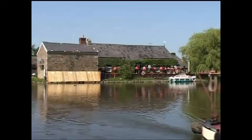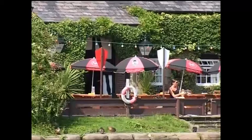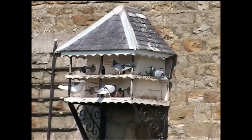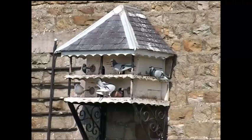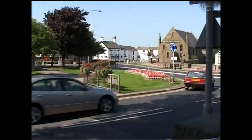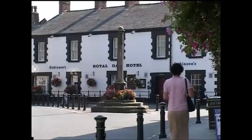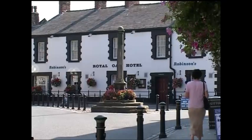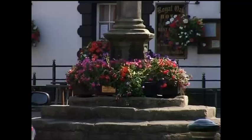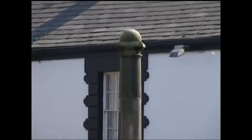The old tithe barn, now a restaurant, predates the canal by over 100 years, and unusually, it's built of brick. It's only a couple of minutes' walk into the old market town. In the centre of the marketplace stands the cross. No one seems to know when or how the arms disappeared from it. It was erected in 1887 to commemorate Queen Victoria's Diamond Jubilee.